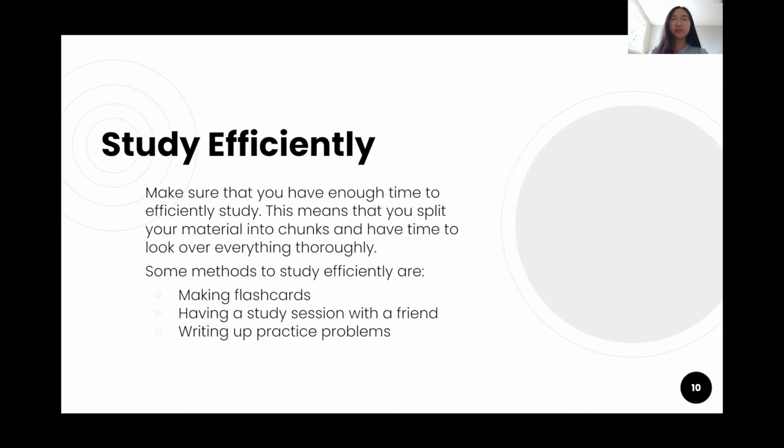Lastly is studying efficiently. Although this is kind of obvious, it is hard to actually execute. So some ways that you can study efficiently is splitting up your materials into chunks and having enough time to look over everything thoroughly. Some methods that you can use are making flashcards, having a study session with a friend, or writing out practice problems.